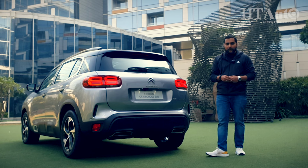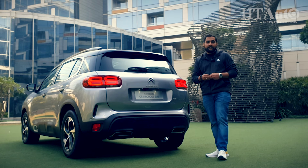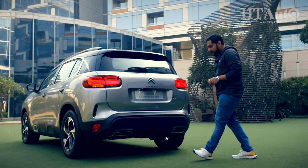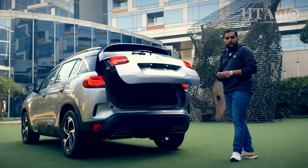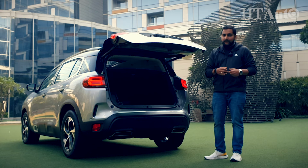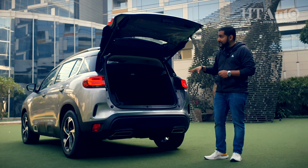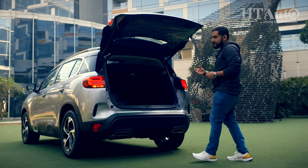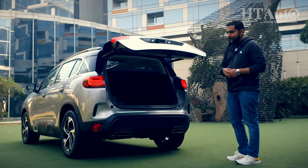Now hands-free boot opening is something that many manufacturers are now offering in their cars. So it's a simple swipe and the boot opens up. But what the Aircross also offers is closing the boot similarly. So again, just a swipe and it shuts down on its own.